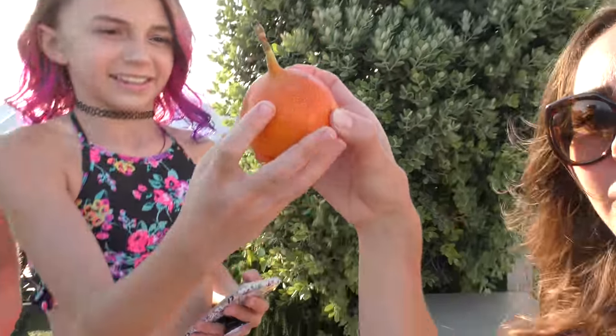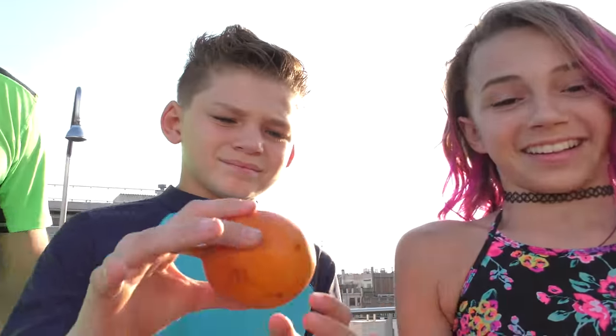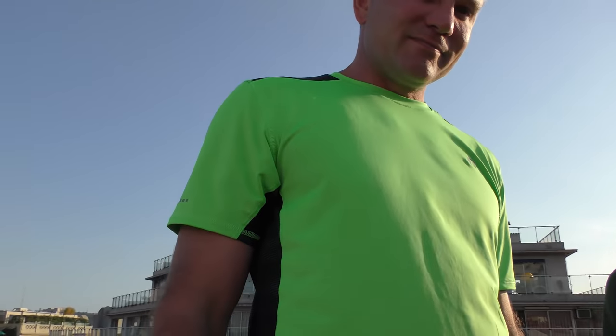Now I've got to feel in this bag. I'm not looking. What is this? Tyler gets this. I don't know what that is. Looks like an orange, but I don't think it's an orange. I don't know what that is. What does it smell like? It smells like a pear or something.